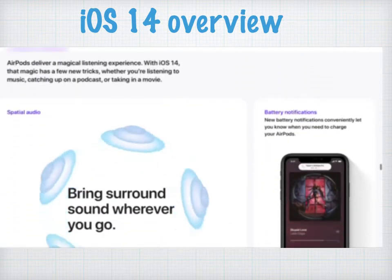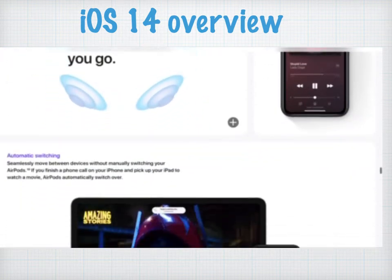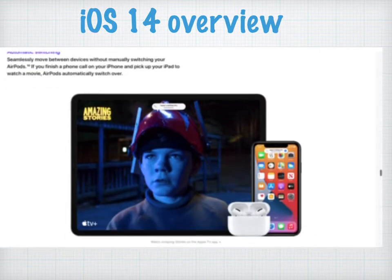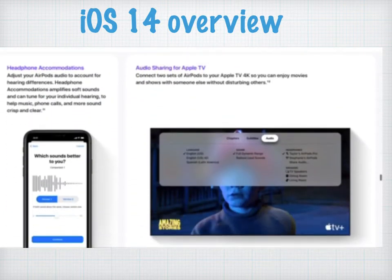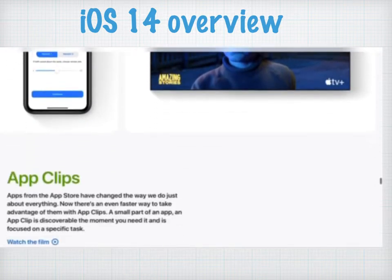AirPods. If you have Apple AirPods, they will actually allow you to switch back and forth from a device. So if you have it paired to your phone, you pick up your iPad, it'll automatically switch over to it. You don't have to unpair it, which is nice. It'll even pair to your Apple TV.